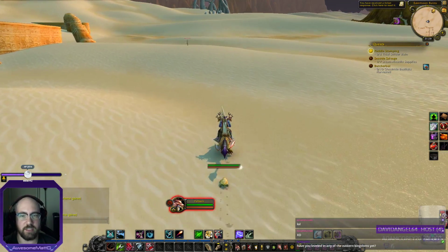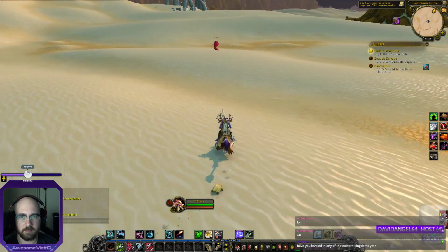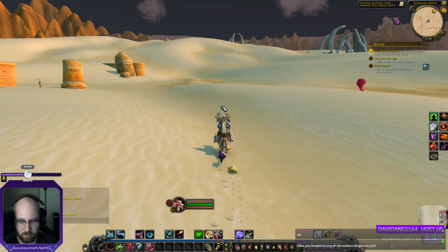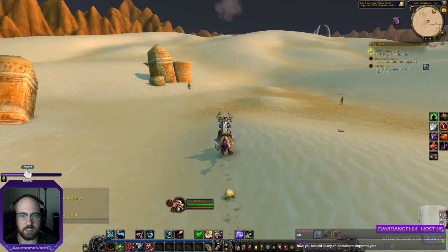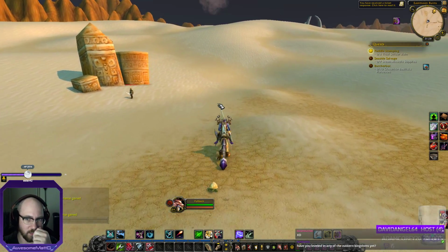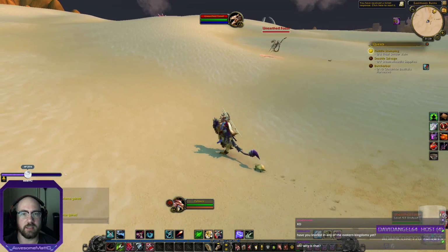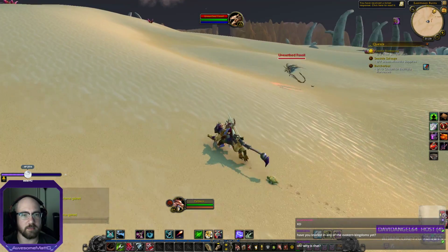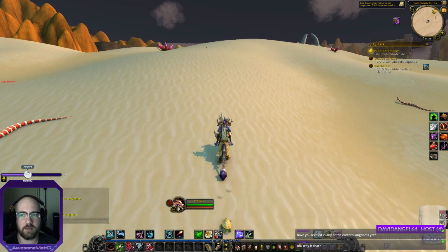Have I leveled in any of the Eastern Kingdoms? No, I'm avoiding it intentionally. I've done some of the dungeons out there, but I have not done any questing. I want to do the Eastern Kingdoms once I get overleveled. I'll come back and do Eastern Kingdoms then. Ooh, what is that? That looks awesome. Why is that? I don't know. I prefer Kalimdor.